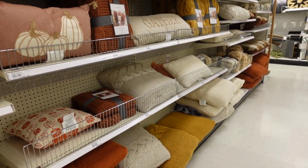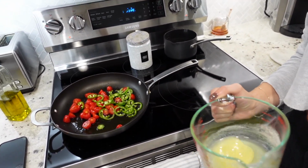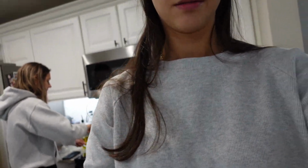I love decorating. Making breakfast, the first thing we do is add cherry tomatoes and jalapenos and let them fry up. I'm also making these pumpkin pancakes again because they were just too good. And then I'll show you guys how we make that little recipe.